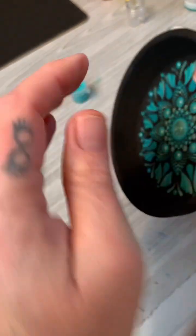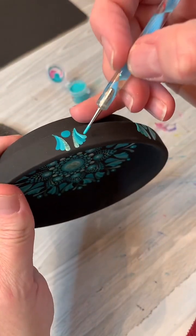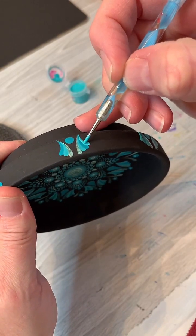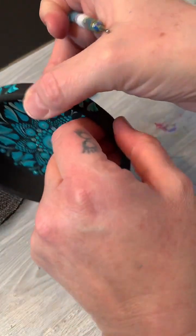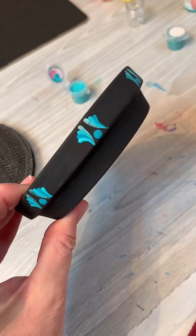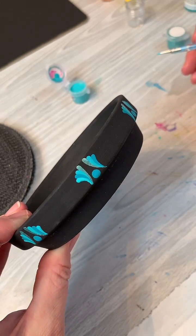So while I'm looking forward to painting more ornaments again in the new year to get ready for a huge ornament season next year, I'm really excited to paint some different stuff for a little while. I'm ready to be done with ornaments for just a little bit.